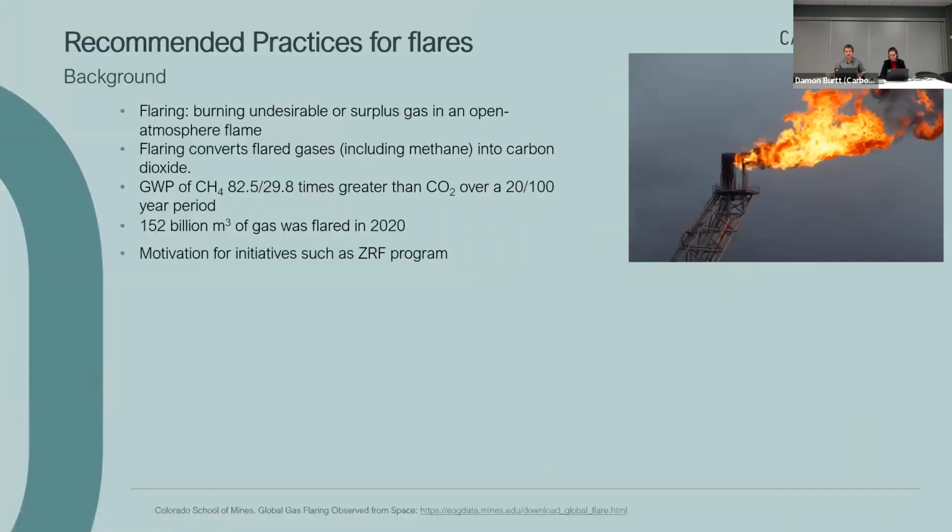So to jump into the flare recommended practices, providing a bit of brief background for flaring. In general, it's the burning of undesirable or surplus gas in an open atmosphere flame, where the flared gas, commonly hydrocarbon gases that can predominantly include methane, is combusted to produce carbon dioxide. Flaring is preferred over the direct venting of methane into the atmosphere, because the global warming potential of methane is approximately 80 and 30 times more than carbon dioxide over a 20 or 100-year period. So by combusting it and turning it into carbon dioxide rather than emitting it directly, there is a smaller climate impact.